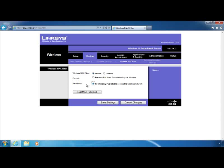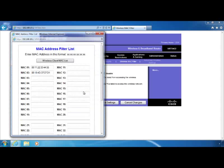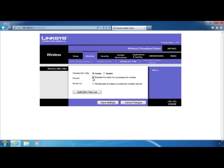And you would do that by saying, all right, permit only the PCs listed. You edit the MAC filter list, and you'll see here again, I've had this in place before. I had, this was a dummy system, and this was an actual system that I wanted to allow in. But you would just fill in the list of MAC addresses that you are willing to allow access to your network. Or if you selected it the other way, then those MAC addresses would not be allowed on the wireless network. So I'm going to go ahead and disable MAC filtering. I'm not worried about that for right now.